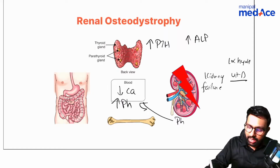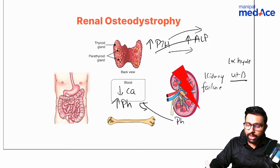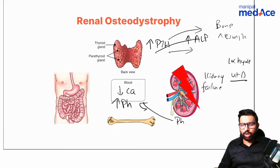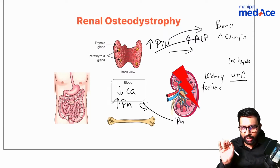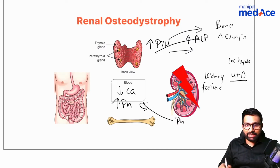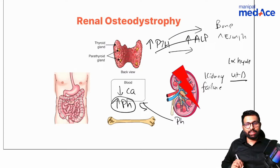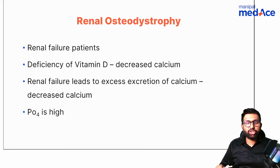Now because of this increased parathyroid hormone, which has nowhere to act because kidney is failing, there will be a lot of bone resorption, and that is why you get all of those signs of Rugger jersey spine and all the other features of resorption of bones in all parts of the body. Okay, but let's understand the laboratory findings here. The one unique finding is phosphorus is increased. So in renal osteodystrophy, one finding that you have to search for is phosphorus has increased. So renal osteodystrophy is renal failure patients, deficiency of vitamin D, decreased calcium, but high phosphorus level.